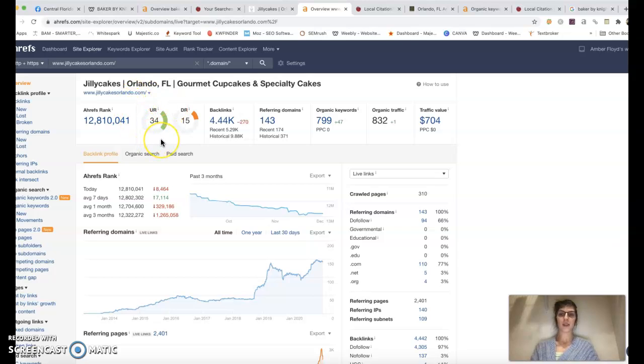This UR tells me how powerful and influential the website is. Google likes to see these numbers close together and relatively high. So they have a lot of power and influence. However, they don't have a lot of trust. So that tells me that these backlinks, which is something we'll go over next, aren't very trustworthy. They appear to be really spammy links that are referring back to their website, which is hurting their trust.